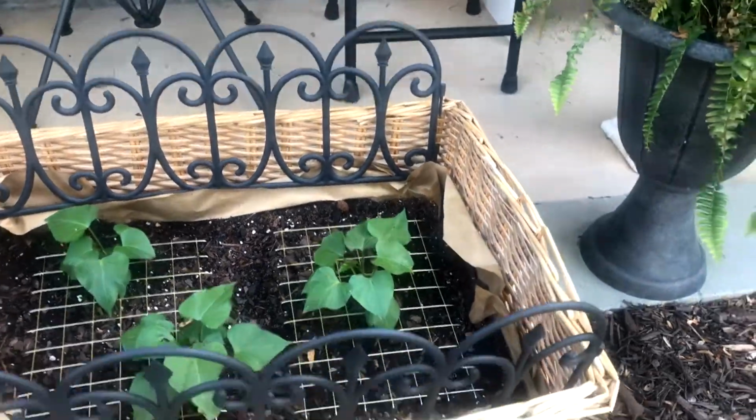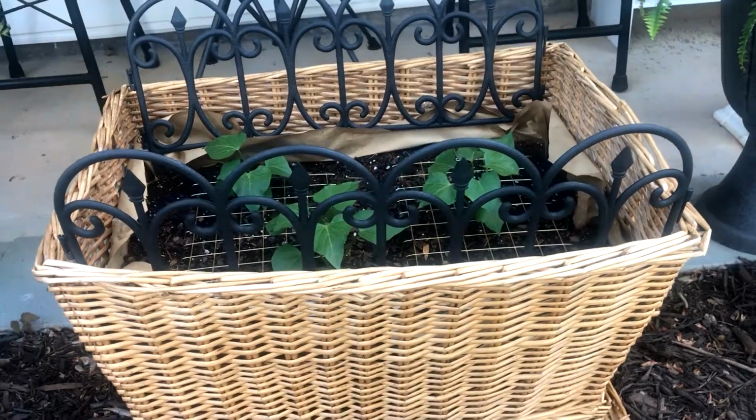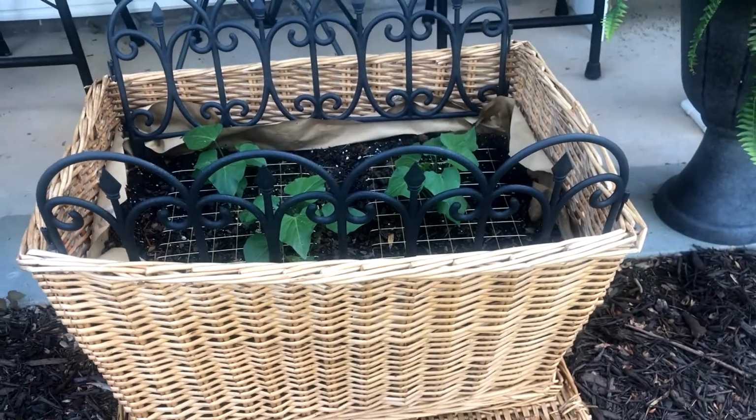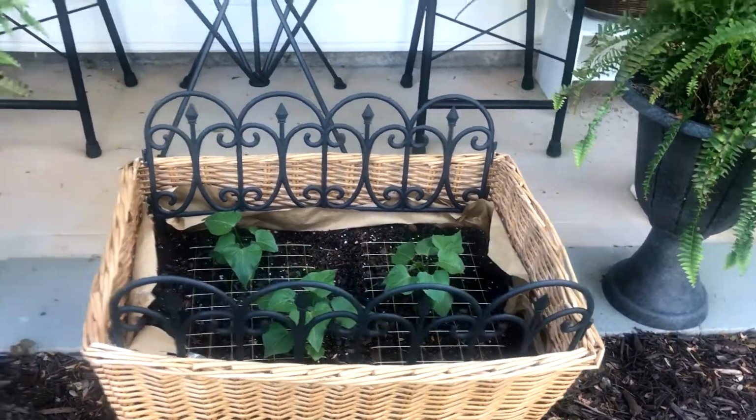And then these are just some of those little faux cast iron looking gates. Thought it made it pretty, but it would also be a little deterrent again for critters.